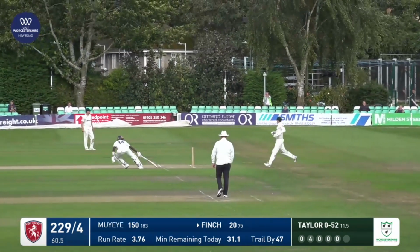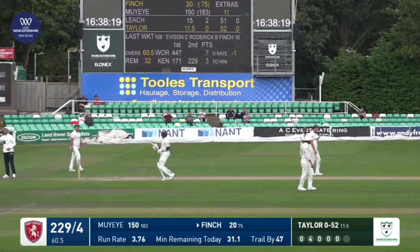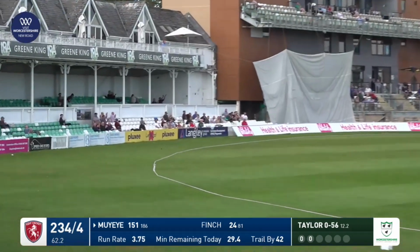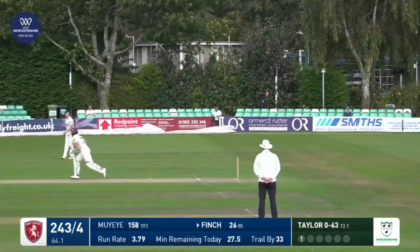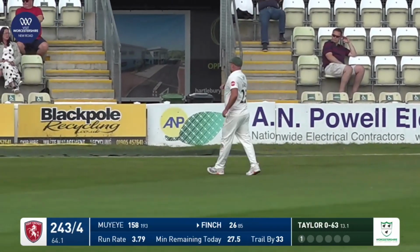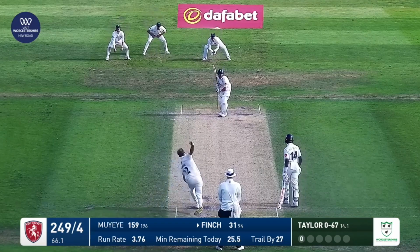4 more for Finch here, I think. Off the edge, down to third man. Libby chases in vain. Comes in now, ball short, and absolutely smashed by Muyeye down the ground. And he adds insult to injury because Taylor over pitches, and he drives beautifully through the covers. Harry Finch moves on to 30.